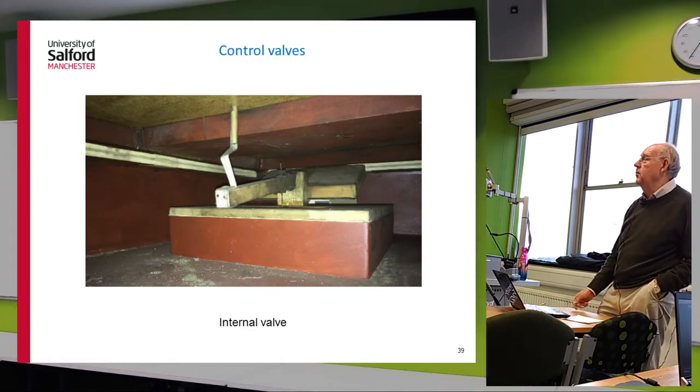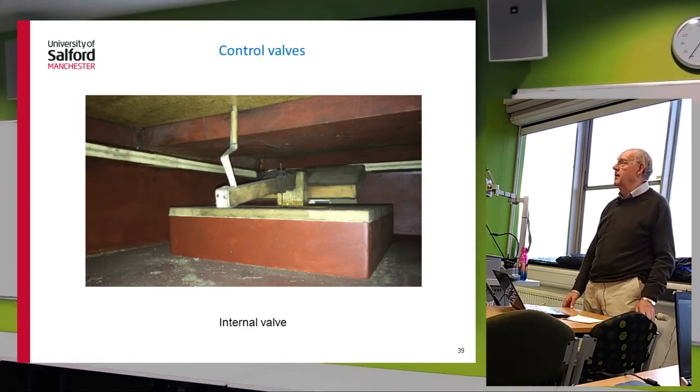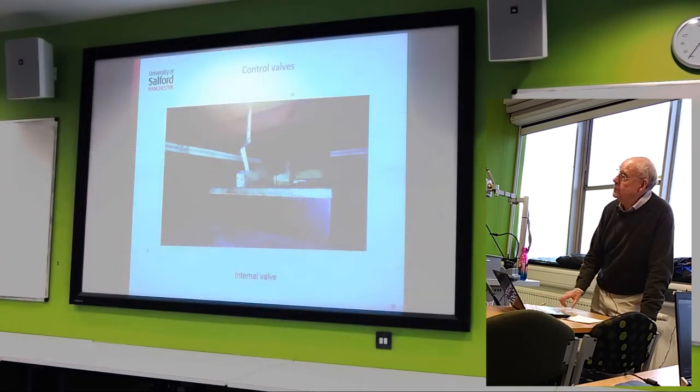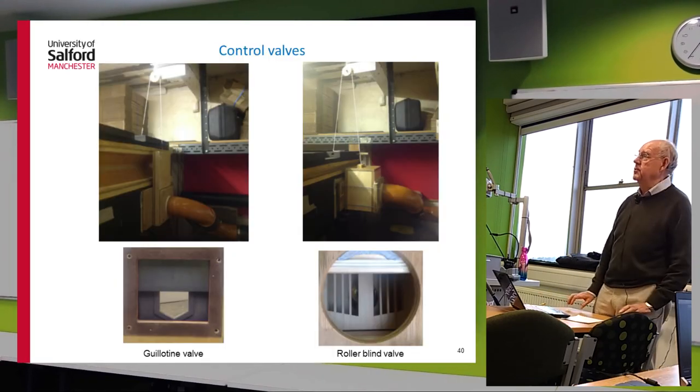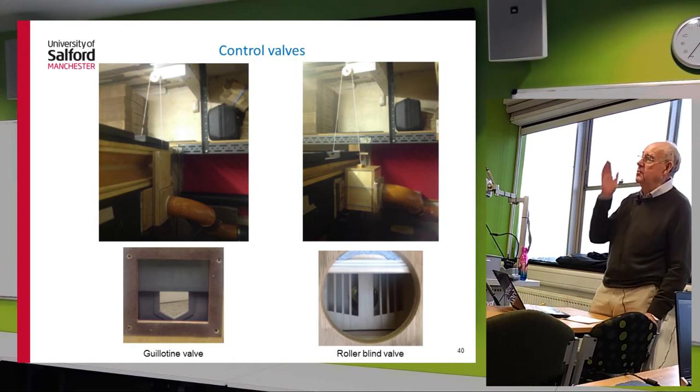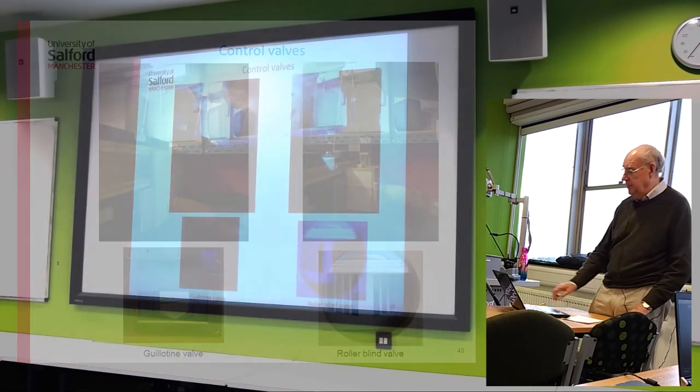Control valves. One thing about the pipe organ survey that came forward was that quite a few of these organs that should have had flutter didn't. And so I then started to look at control valves. This is the internal control valve that's fitted in that reservoir, which is a simple monkey's tail pallet valve. Then I looked at the other two control valves. On the left-hand side is a guillotine valve, which is just a simple gate valve. And on the right-hand side is the roller blind valve.